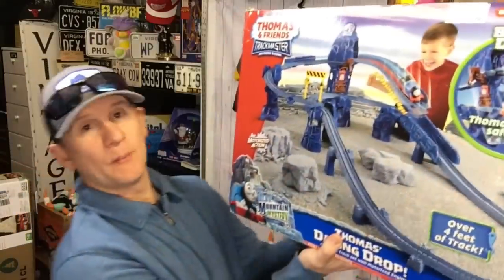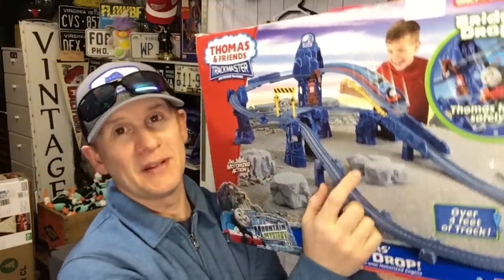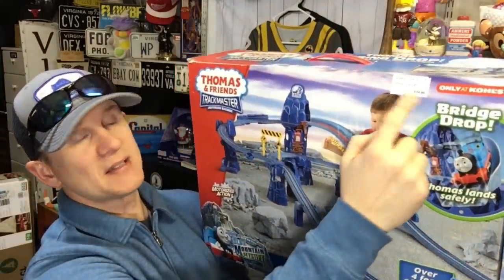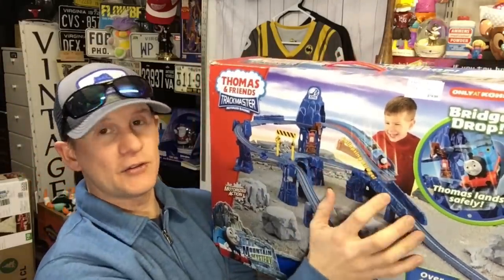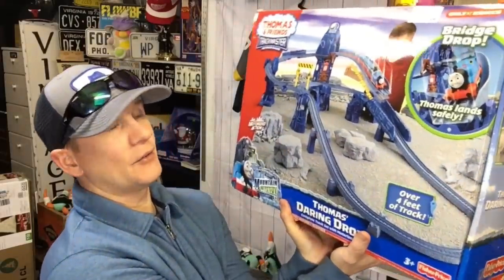All right, I can't remember where this item came from. And usually when I can't remember where something comes from, it means that Blue Ridge Mama bought it, meaning she probably bought it at the Goodwill. It says $75 on there, Thomas and Friends. Everything's in here, it is used. And so it's a good pickup. It sold for $29 plus shipping.